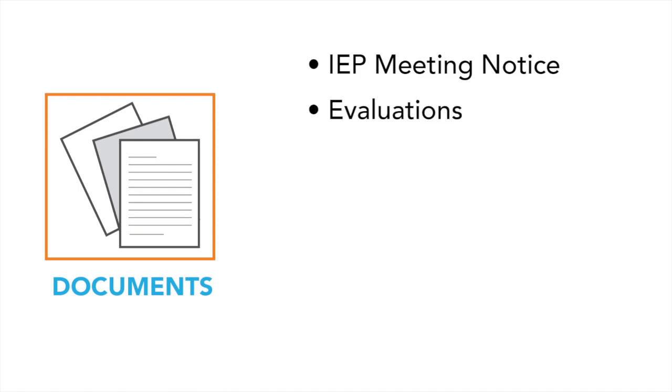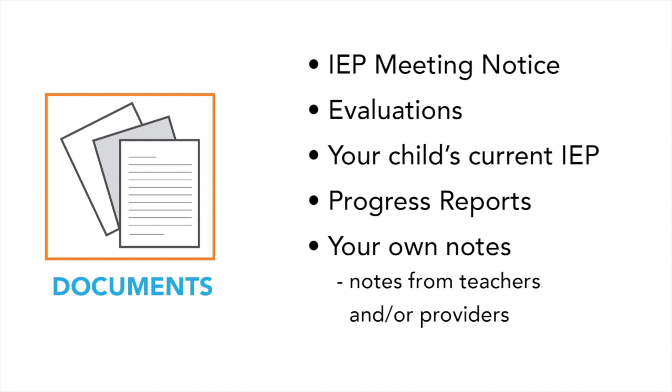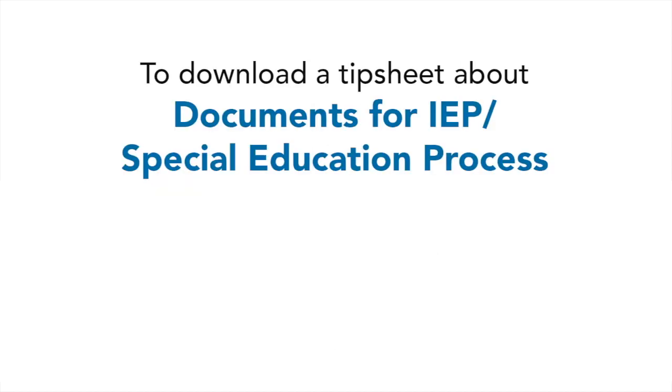You should gather the IEP Meeting Notice, evaluations, your child's current IEP, progress reports, and your own notes. These may include notes from teachers, service providers, and even samples of your child's work. To learn more about the types of documents and paperwork that are part of the special education process, go to this link on the website and download the tip sheet.